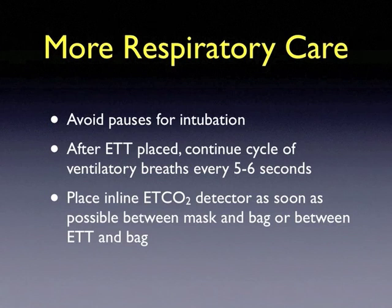Avoid a pause for intubation during continuous chest compressions. After the endotracheal tube has been placed, continue ventilatory breaths every 5 to 6 seconds. Also place an inline end-tidal CO2 detector as soon as possible between the mask and the bag or between the endotracheal tube and the bag.